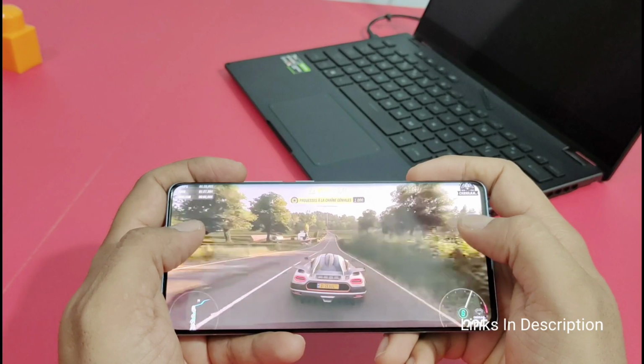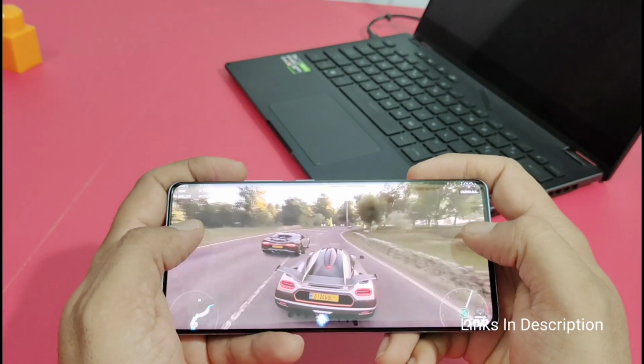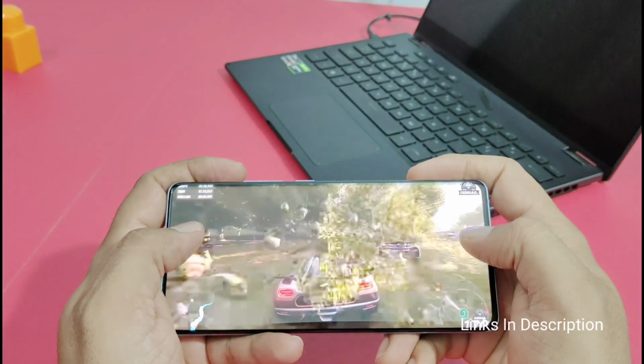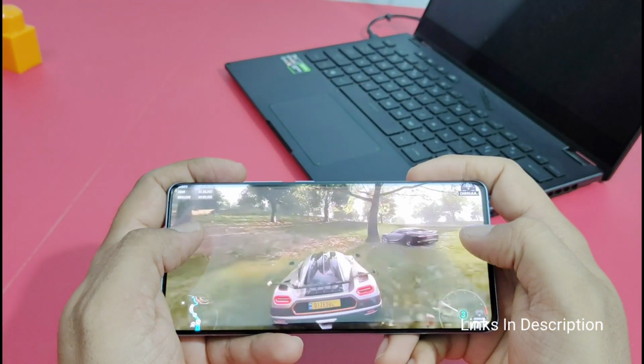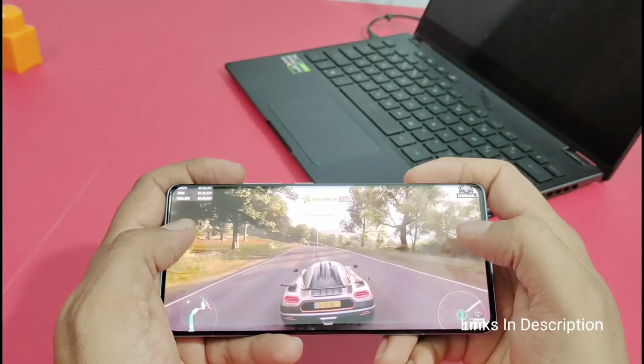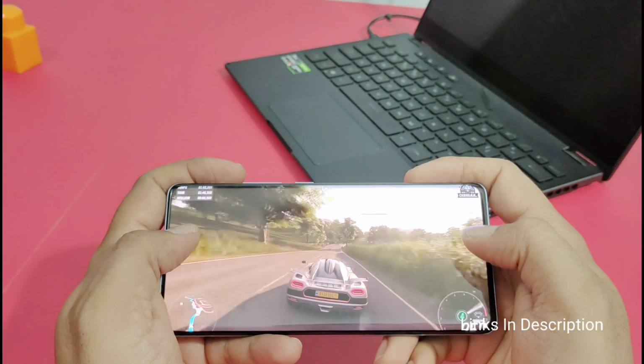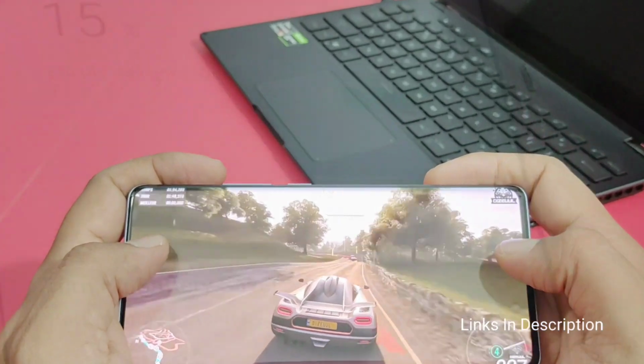Believe me, the performance is very good and there won't be any kind of problem while playing games like Call of Duty or even Free Fire. The major disappointment here is that Vivo has preloaded lots of third-party applications which can be uninstalled, but still, even after paying such a huge amount, you may feel bad.